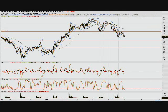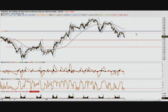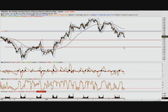This to me is really bearish, to test this and drop this fast. I expect to see a little bit of support here, maybe a bounce up to here, 1280 level, and then another drop testing all the way down here. And this should offer pretty strong support right in this area. This number is going to be 1237.75.